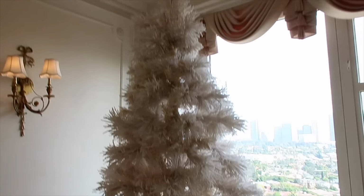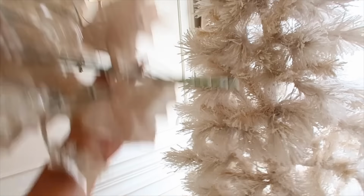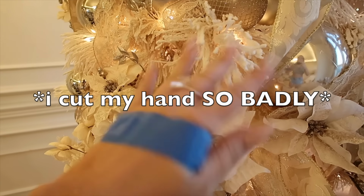Okay, so we'll start with the white one in here. Start with putting flowers all over to fill her up. Side note, I got these ornaments on Amazon. Aren't these gorgeous? Wow. Don't even ask about this. It was horrible. All right, George, I've wanted to do this my whole life.